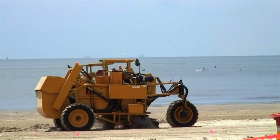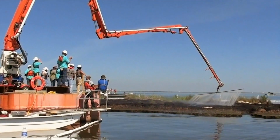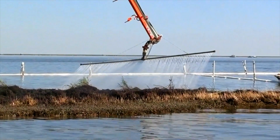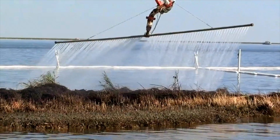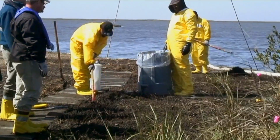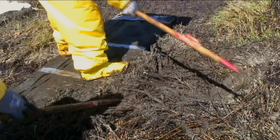But when oil comes on a coastal marsh, the marsh is not very solid. If you put heavy equipment on, it tears up the marsh and it pushes the oil down into the marsh. One of the things you never ever want to do is let oil get down below the surface. And so when it comes on a coastal marsh, we can't easily clean it up.